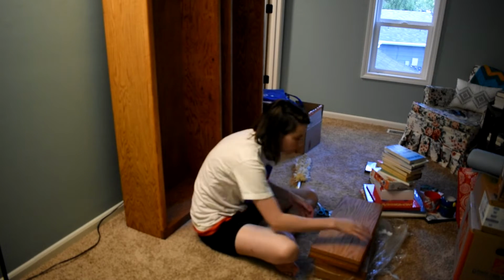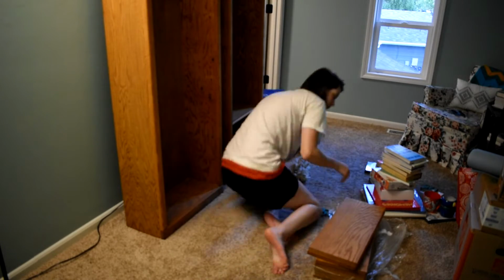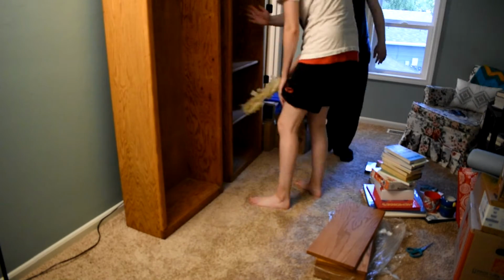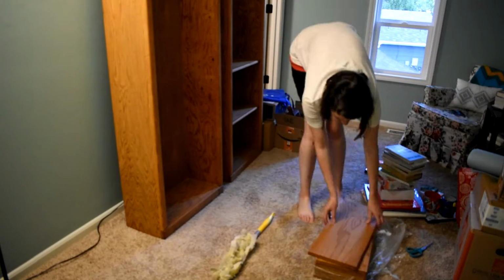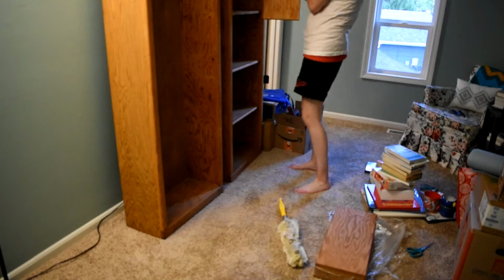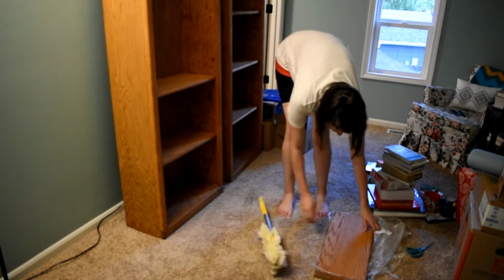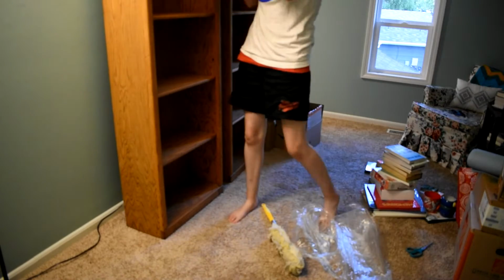So now that they're unwrapped, I just put them on the shelves. The shelves already had the little shelf things on there to hold them, so I just put them right back where they go. So once that's done, I just go and dust those shelves again just to make sure that they're clean because, well, they had stuff at the other house. I don't think I'd cleaned them well in a bit.